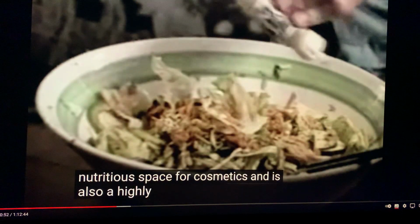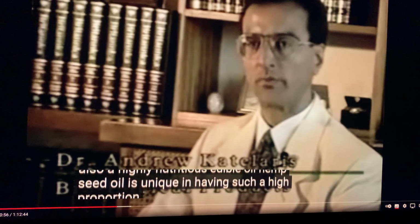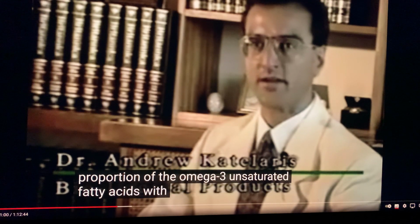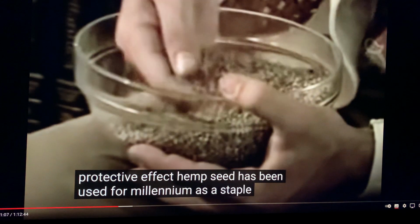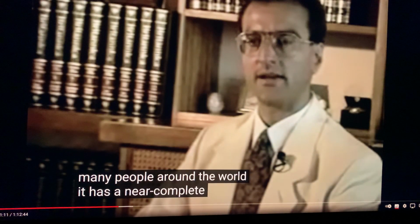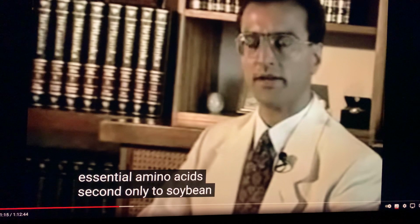It is a nutritious base for cosmetics and is also a highly nutritious edible oil. Hemp seed oil is unique in having such a high proportion of the omega-3 unsaturated fatty acids, with a very strong cardioprotective effect. Hemp seed has been used for millennia as a staple food by many people around the world. It has a near complete balance of essential amino acids, second only to soybean.